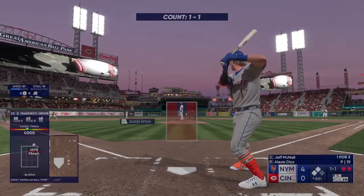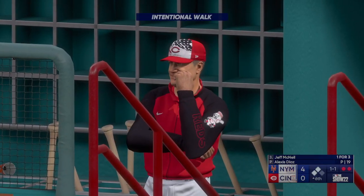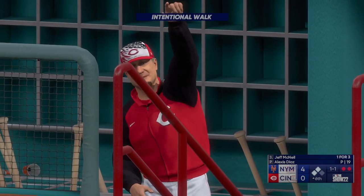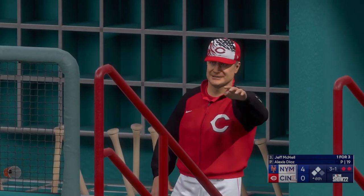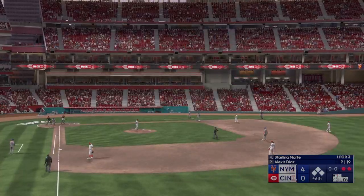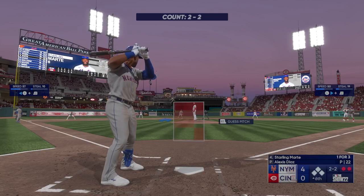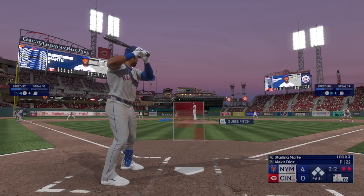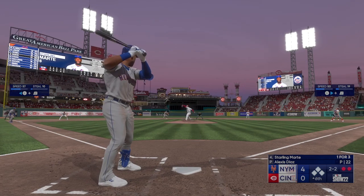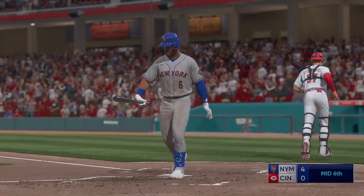So up next for New York, Jeff McNeil. Bit of strategy here. They issue the intentional walk, and that'll set up a force play at any base. So two down. Here's Starling Marte. Righty delivers, and down on strikes he goes. Third out. So they leave the bases loaded.